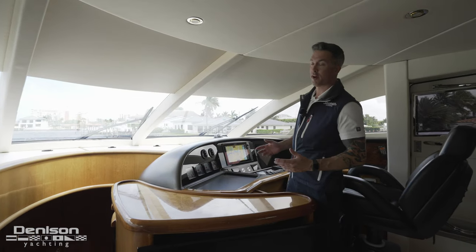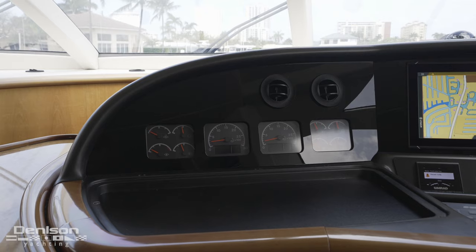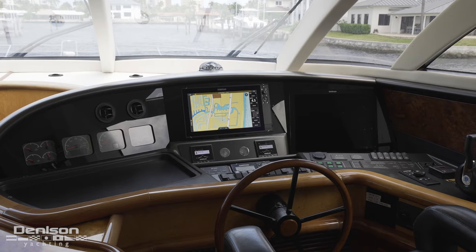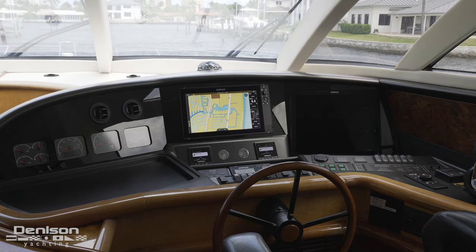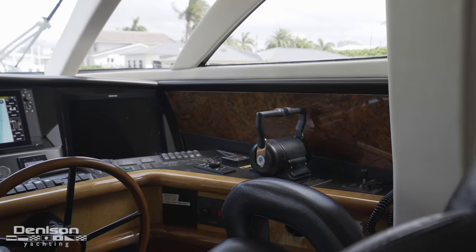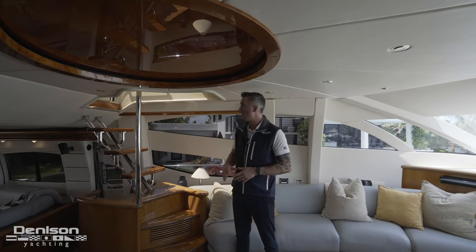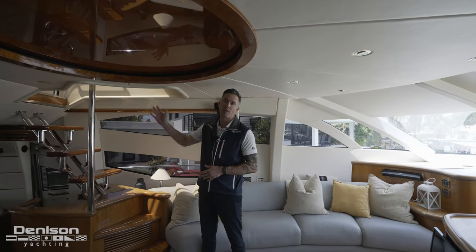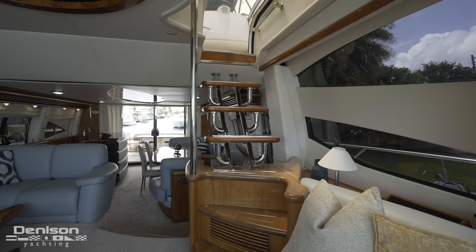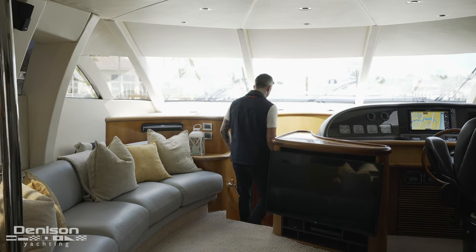Forward and to starboard, you'll find your lower helm. And the first thing you notice is the analog engine displays. And this has also had a fully upgraded electronics package with your Simrad chart plotter, sonar, and autopilot. Wrapping up here in the upper salon, I wanted to point out you have access to your Flybridge that we went over earlier, and going forward, access to the remainder of the staterooms and the lower galley.